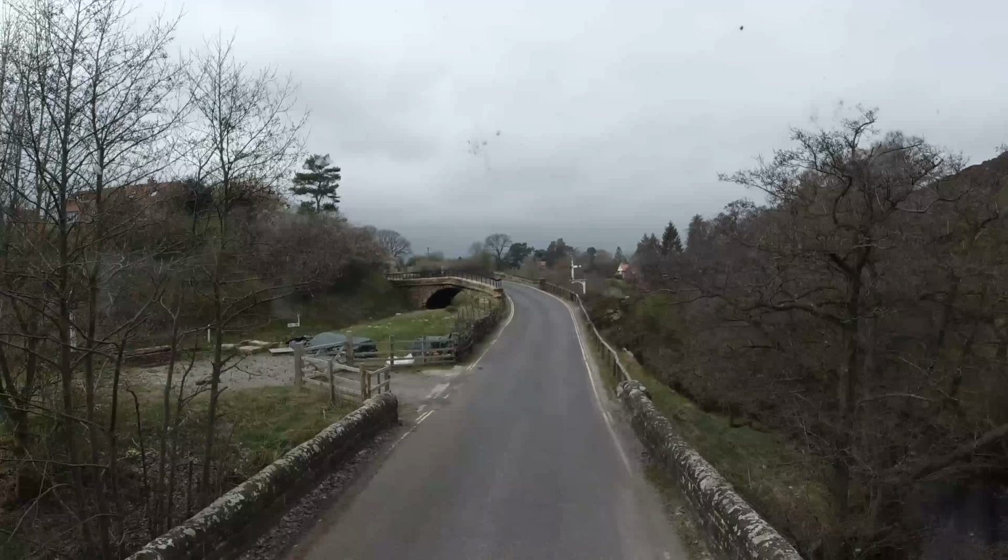I haven't been up here for years and years. So expect some good views. The weather's not too bad at the moment. It's staying dry. That's the most important thing, isn't it? So hopefully some great views to come.